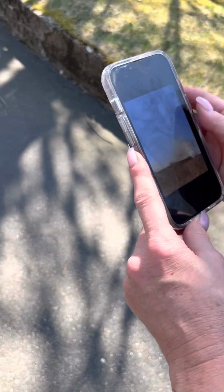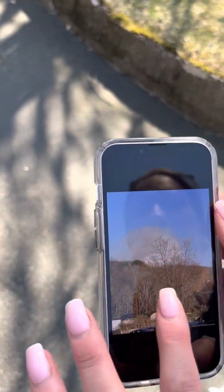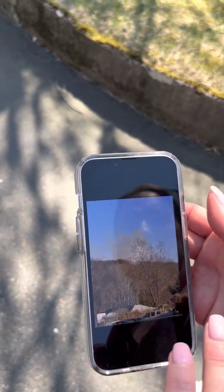So apparently this fire's been burning all night. So we've got a person with pictures who lives next to the mountain where the fire's taking place in West Milford. So she's gonna explain the pictures from her phone.